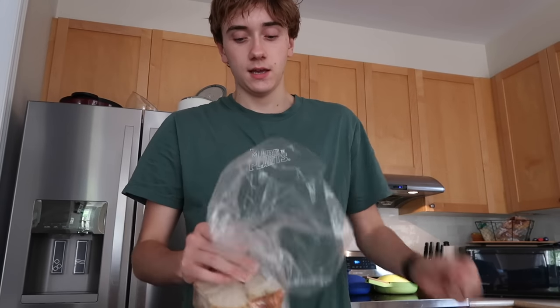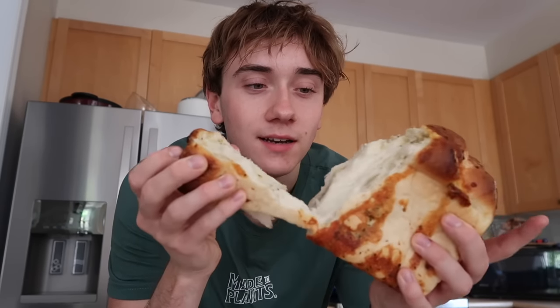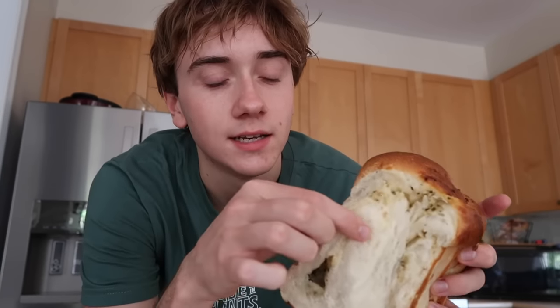Sometimes Abby brings home this really good bread from work, and it's been here for like 2 days, I think, and I haven't noticed it till now. Look, you pull it like that, and it's garlic and herb and cheese, and it's so good. Like, look at it. Mm-hmm. So good.